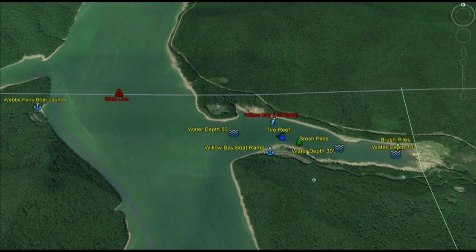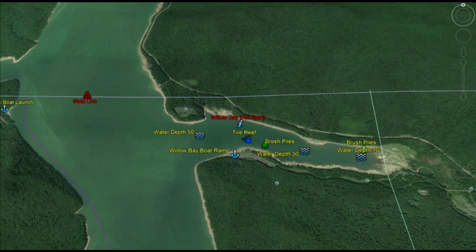Now I'm not going to talk about New York here. The reason for that is we're going to focus on Pennsylvania. So everything south of the state line is really where we're going to focus. So starting here, we're going to see Webb's Ferry boat launch on the left. Please note that the purple line is the channel. This to me is where I know the channel is at. Now it might be a little off on the map, but you guys can get the basic idea.